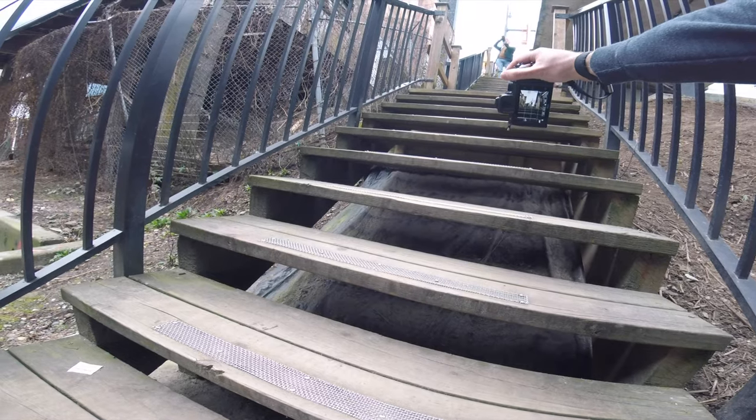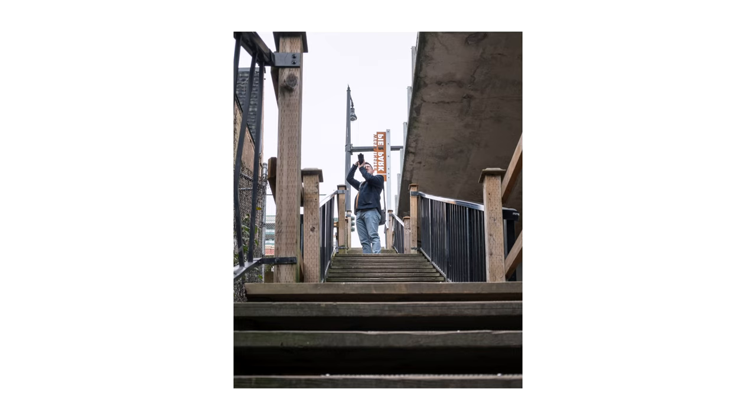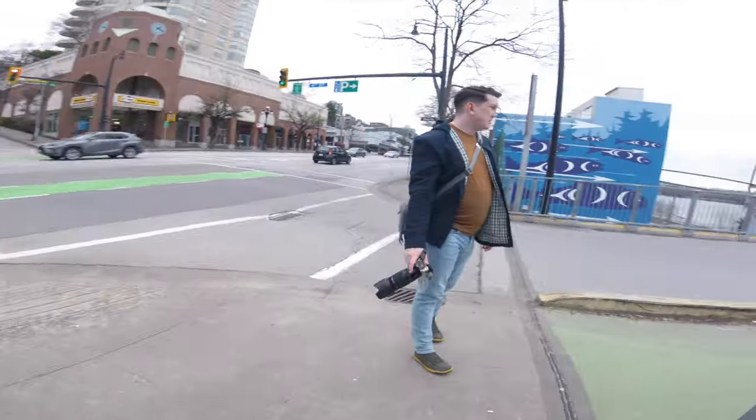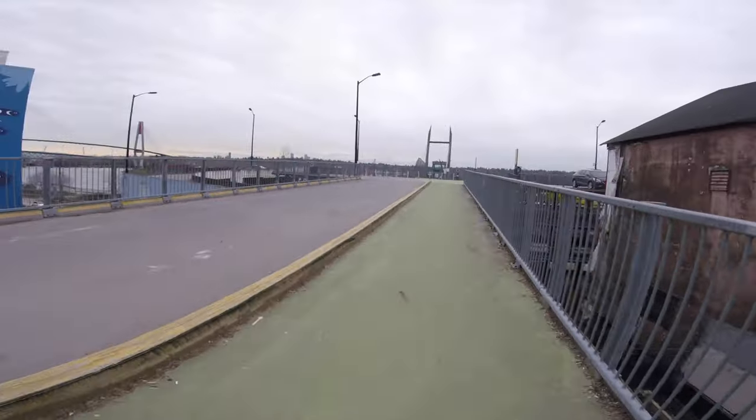I have a love-hate relationship with this focal range. For some reason, I just can't quite figure it out. Okay. Whew, I'm out of shape. Okay, yeah, you wanna go over, we get a good bridge view.